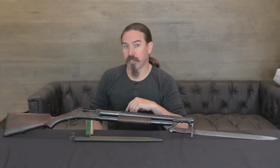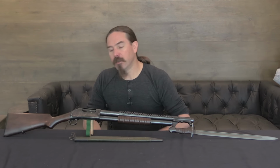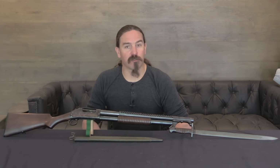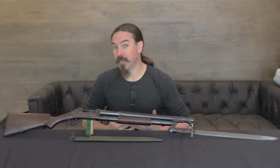I'm Ian McCollum. Please excuse the voice, I'm getting over some congestion here, but it is not going to stop me from showing you this World War I Winchester Model 1897 trench gun. This is the iconic version of the American combat shotgun, produced and used in World War I.